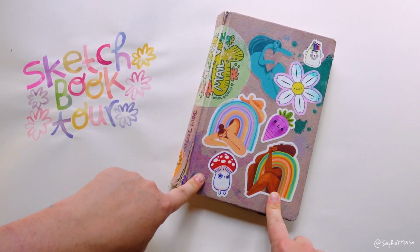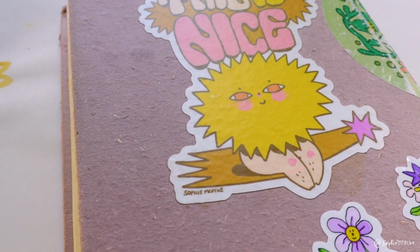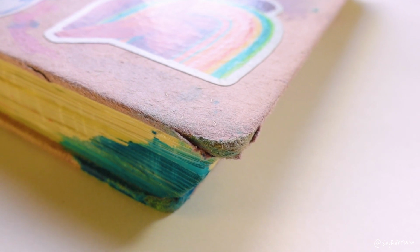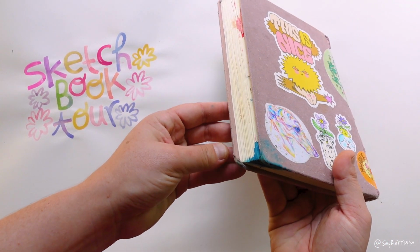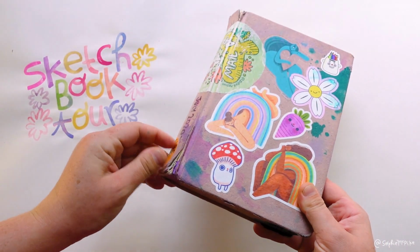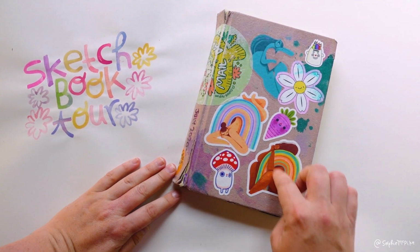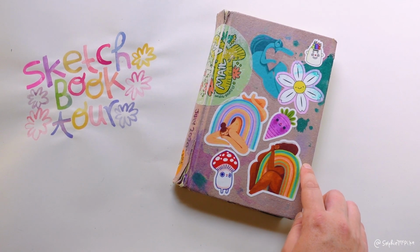I like to cover my sketchbook in stickers and all sorts of things, and you can see that I've spilt paint and rested brushes and that sort of thing on it. I mean, I love it. I love a well-used, a well-loved sketchbook. Feels good. So some of the stickers are mine, but I'll tell you the ones that aren't.